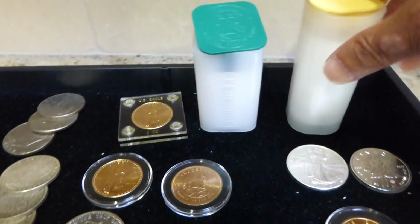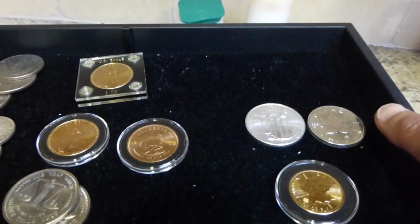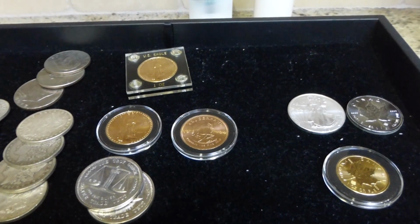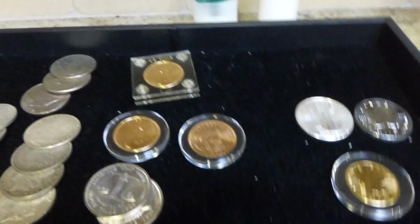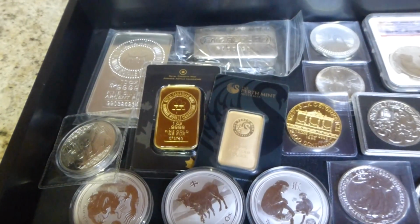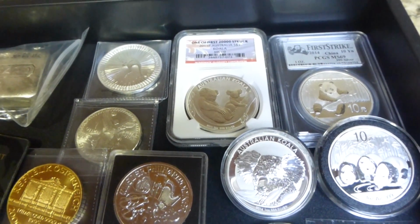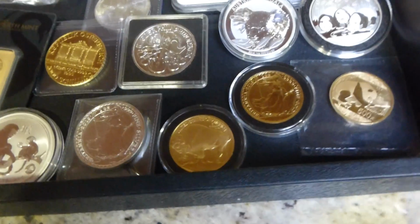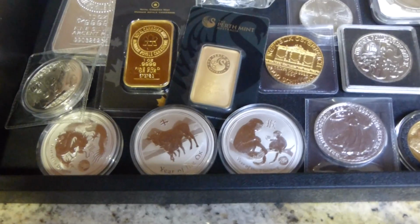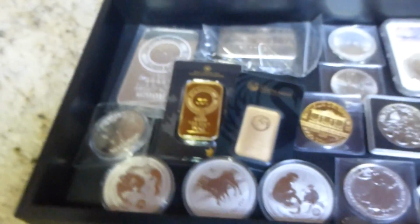Now it has expanded to include pandas, lunars, philharmonics, kangaroos, Britannias, Libertads, gold bars, silver bars, and I think I'll end it here for now and show you all my recent collection in future videos. But to give you a preview, they are right here. So some of my lunars, some gold bars, love my silver bars, some graded stuff, certified coins, pandas, koalas, Libertads, Britannias, gold buffalo, lunar with privies, regular lunars, and of course a fake panda, which I can go into more detail later on about how I got that.